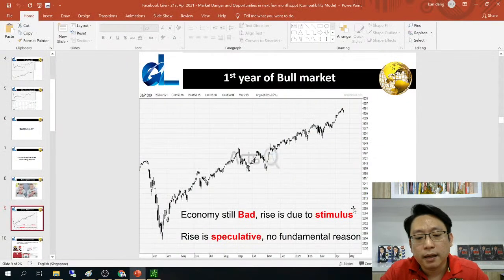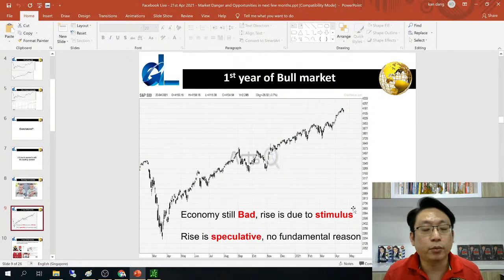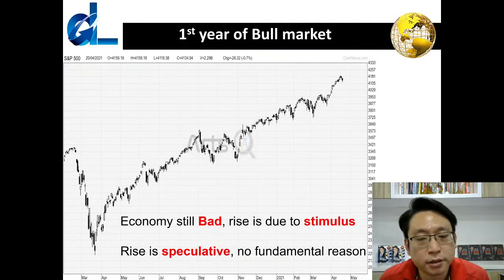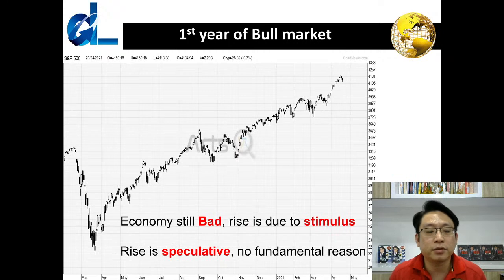Okay, why is it so? When there is not much demand, when the economy is still recovering, when some cities or countries are still in semi-lockdown stage, the whole rise is because of the stimulus packages. The whole rise is because Federal Reserve keeps on printing money almost every few months. So this rise, I would say, is pretty speculative. There's absolutely no fundamental reason for this rise.